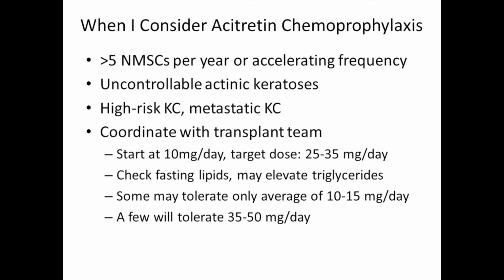And I tend to coordinate with the transplant team to start low and hit a target of 25 to 35 milligrams per day. It depends on the tolerance of the patients. It may elevate triglycerides. It makes patients' skin very, very dry, but it doesn't interact with any of the transplant medications, and our pharmacists have been very happy to have it on board. Early in my career, I think I started acitretin too late. Now I'm starting it earlier if patients want to be more proactive, and I think it's an important thing to think about.